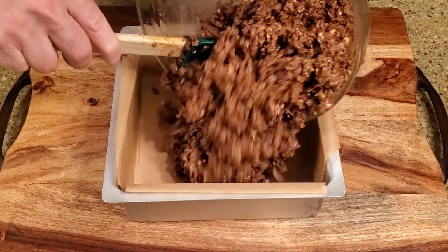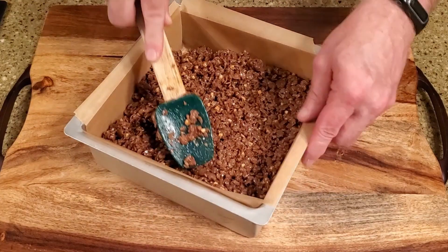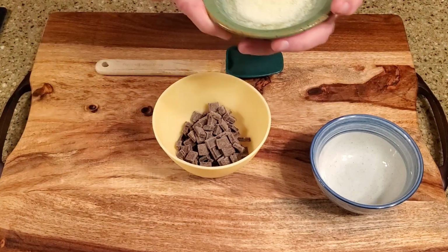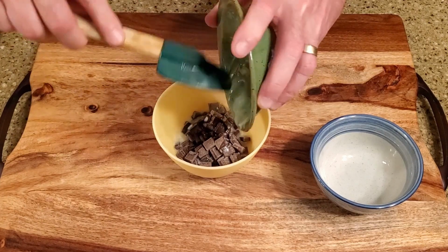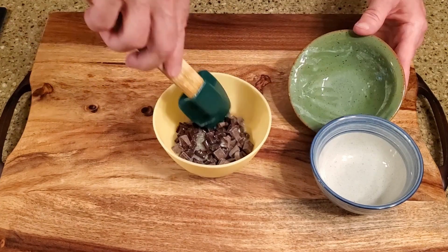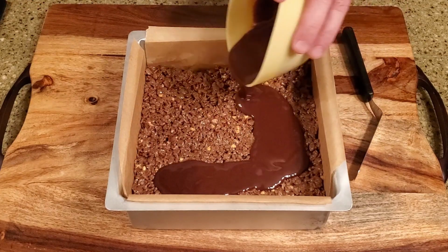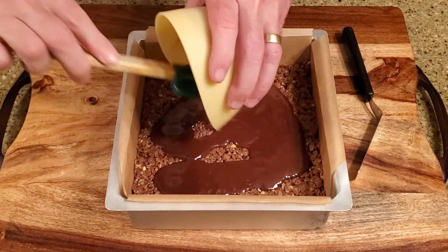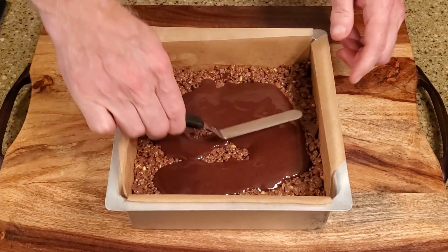Transfer the mixture to the 8x8 pan and press it into an even layer. Place the chocolate and 4 tablespoons of melted butter into a medium bowl and microwave it until the chocolate is melted. Pour the chocolate over the cereal mixture and spread it evenly.